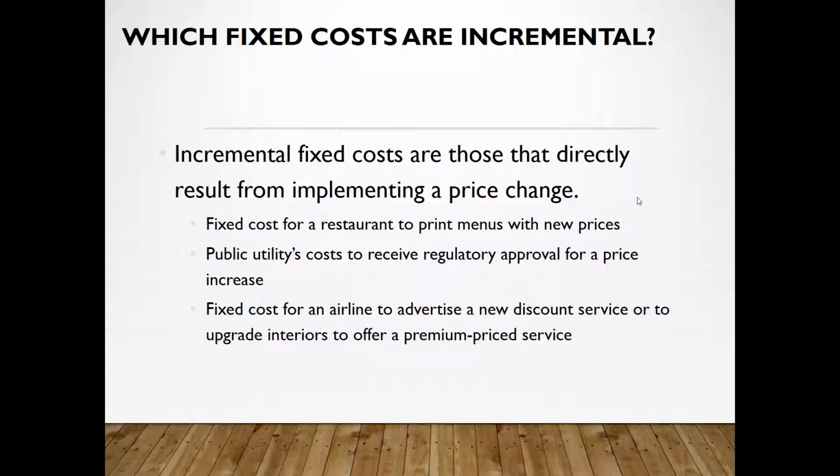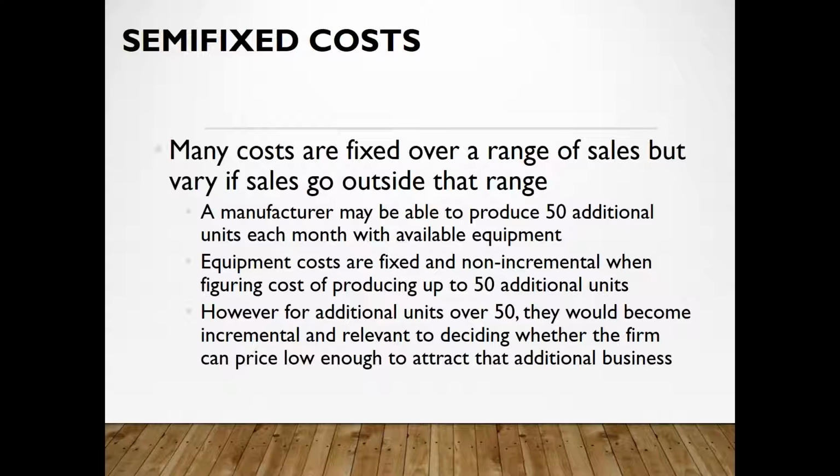Variable costs almost always influence the amount of business that a company does. So variable costs are always incremental for pricing decisions. Fixed costs, on the other hand, some of them like product design, advertising, and overhead are incremental when deciding whether a price will generate enough revenue to justify being in business. And incremental fixed costs are those which directly result from implementing a price change.